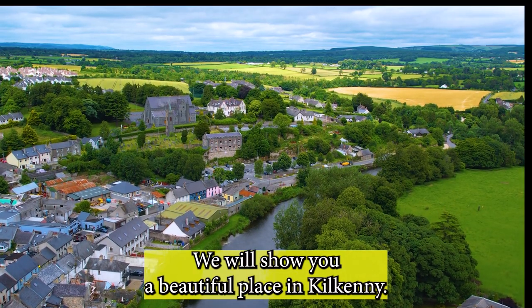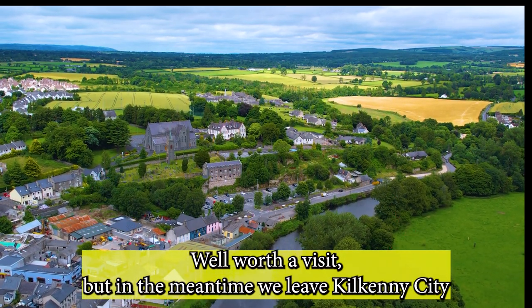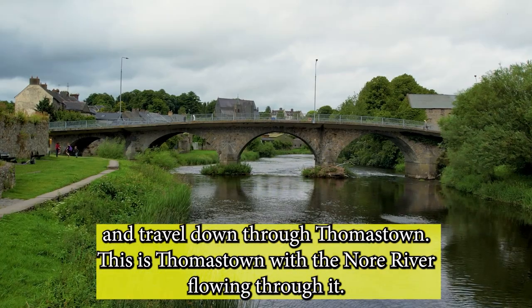We will show you a beautiful place in Kilkenny, well worth a visit. But in the meantime, we leave Kilkenny City and travel down through Thomastown. This is drone footage of Thomastown with the Nore River flowing through it.